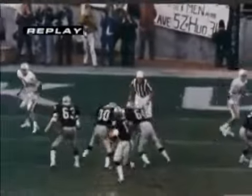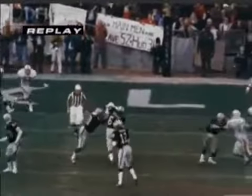Trying to kick. The conversion is good. But now there are 26 seconds left, and you and I know what 26 seconds means in a National Football League playoff game.